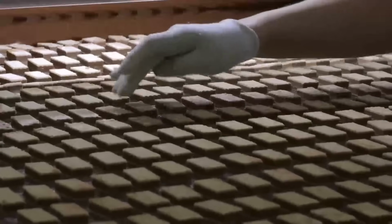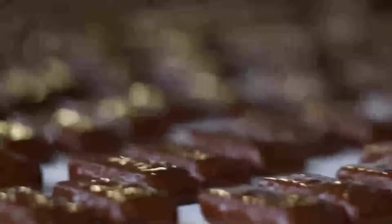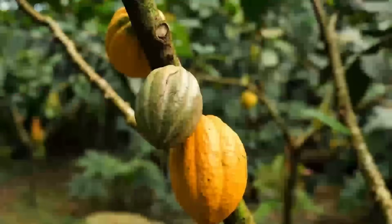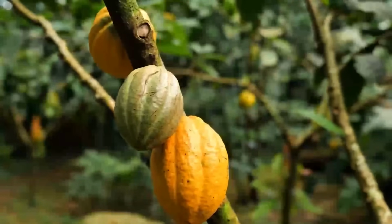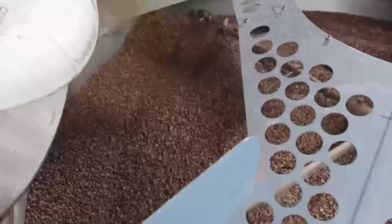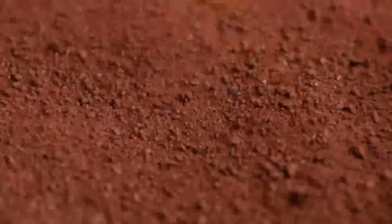These freshly cut bars are then transported via conveyor belts to the enrobing station, where they receive their final chocolate coating. The enrobing process is a critical step in Mars bar production, as it gives the bars their signature smooth milk chocolate exterior. The chocolate coating is made from a blend of cocoa mass, cocoa butter, sugar, and milk powder, which is carefully tempered to achieve the perfect texture and glossy finish. The tempering process involves heating and cooling the chocolate in a controlled manner to ensure the cocoa butter crystals form a stable structure, preventing fat bloom and ensuring a smooth mouthfeel.